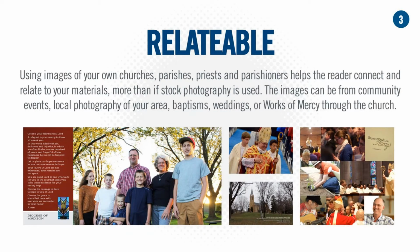Another thing we want are images that are relatable, right? So use images of your own churches and parishes. This helps the reader connect and makes a more emotional connection. Images can be from community events, they can be local photography, they can be landscapes that are unique to your area.